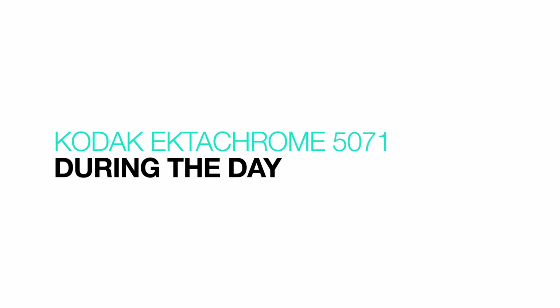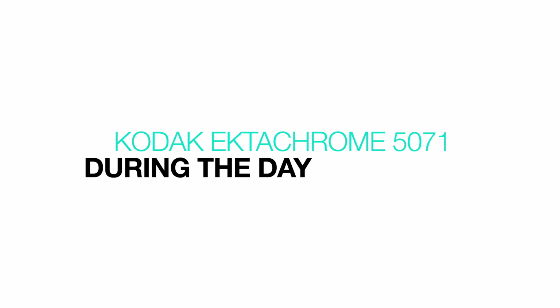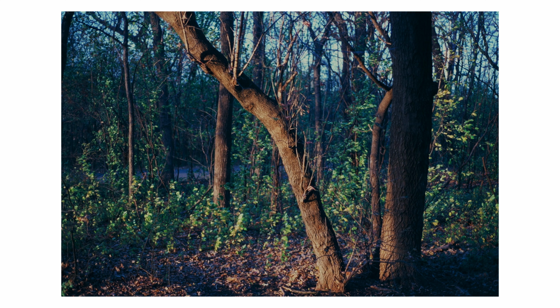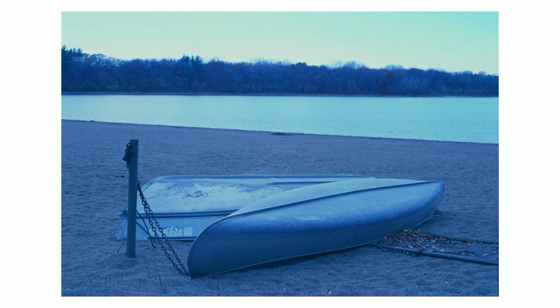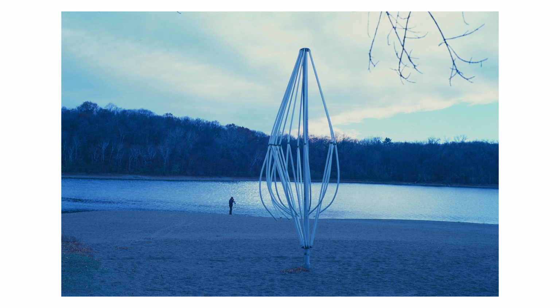Now let's take a look at some photos of Kodak Ektachrome 5071 during the day. Now this is the only shot I captured during the normal daylight hours. All other shots on 5071 were done either during overcast or golden or blue hour. Overcast days leaned more into this blue teal look rather than the dull gray tones that you're used to seeing during an overcast day.